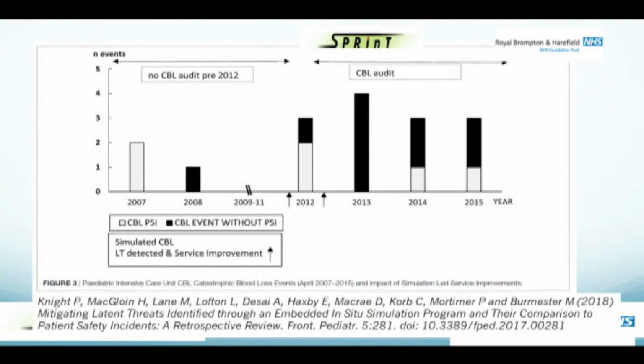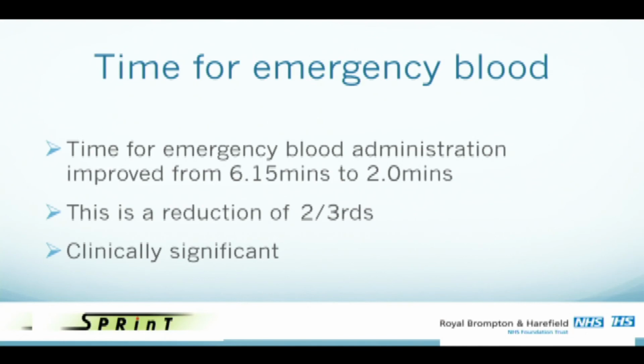And we did publish this, I won't go through all of this, but that's a reference which is relevant, showing that by iteratively doing these PDSA cycles, we improved the chances of having a simulated MBL without any latent threats as time went on. And we improved our time for emergency blood to be administered from 6½ minutes down to 2 minutes, which is a reduction of two thirds and is highly clinically significant. It's not so easy to do statistics on that, but I'm sure if it was your child, you'd rather the emergency blood got there in 2 minutes rather than 6½ minutes.